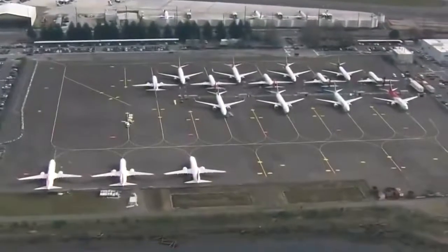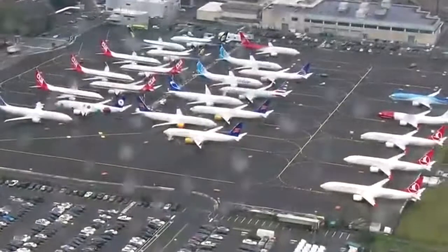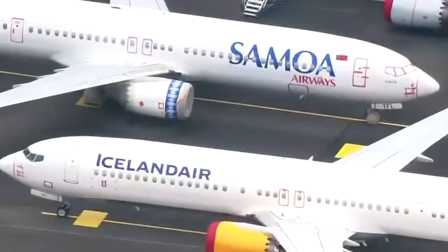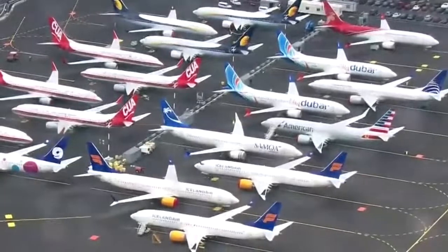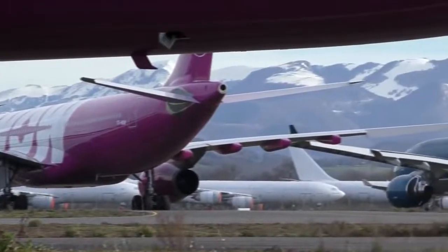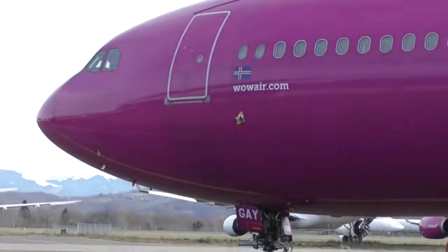In this video, we'll go through that process of storing an aircraft. So, the first thing that goes into parking an airplane long term is the weather. Continuous exposure to freezing temperatures can damage tires. In addition, the moisture in the air can cause corrosion. This is why many aircraft are sent to storage locations in dry climates with little precipitation.